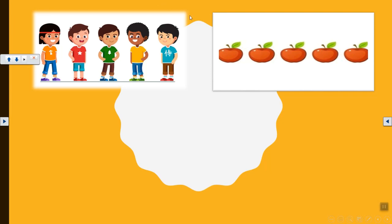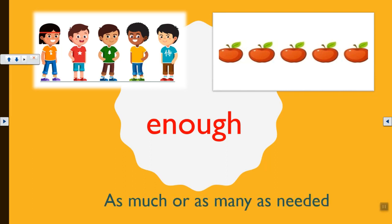You can ask me, what does enough mean? Oh, enough. Enough means as much or as many as needed. So, let's look here together. Here we have 5 boys and here we have 5 apples. So each boy will take 1 apple. So these apples are enough for the boys.